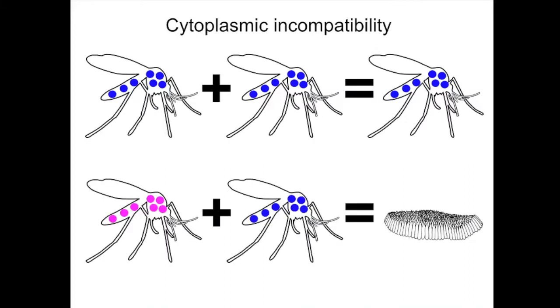On the other hand, though, if you take, say, a female mosquito with one strain of Wolbachia and you mate her to a male that has a different strain of Wolbachia, then the mating can produce eggs, but those eggs aren't viable, and so they don't hatch. And so what you end up with is basically what we've been calling this birth control for mosquitoes.